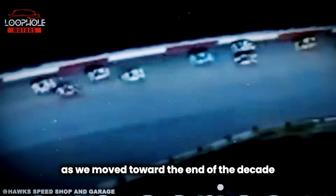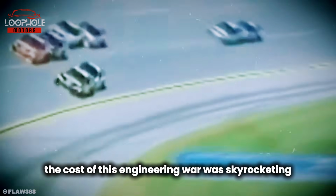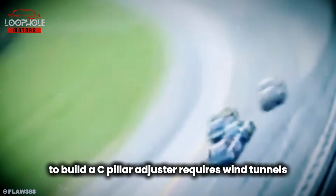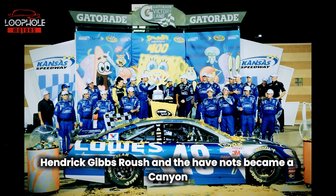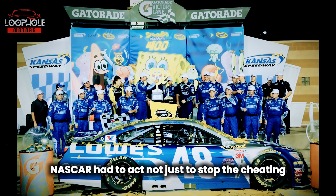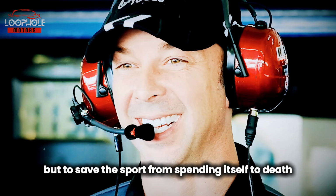However, as we moved toward the end of the decade, the walls began to close in. The cost of this engineering war was skyrocketing. To build a C-pillar adjuster requires wind tunnels, shaker rigs, CAD designers, and specialized fabrication. The smaller teams couldn't keep up. The gap between the haves, Hendrick, Gibbs, Roush, and the have-nots became a canyon. NASCAR had to act, not just to stop the cheating, but to save the sport from spending itself to death.